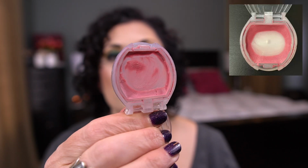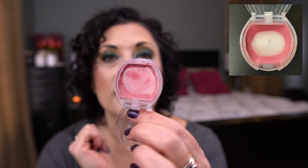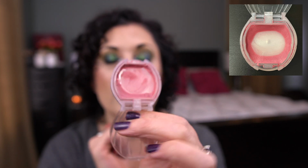Beautiful color. Making progress. For the letter C from Canmake, I have the Cream Cheek Tint in the number 4 shade. And I won't have a problem hitting this goal either. I want to finish this. This is how this is looking. What I've been doing lately, because I made such a huge dent, got so much pan in the middle, I've been taking my fingernail and scraping the sides and getting the product in the center and then just working that product out. So I don't have very much left.